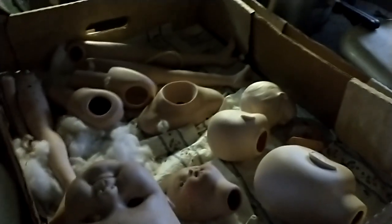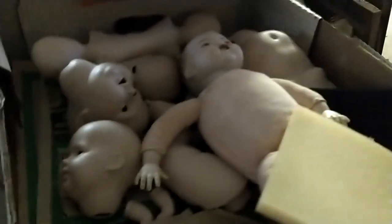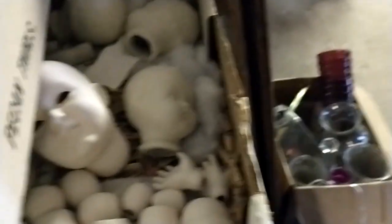Cupie doll. Handmade. Wow. I don't even know if you guys can see these. It's so dark in here. But there are so many. Oh, be careful. I haven't found the molds yet. I haven't found those. Those are rings of molds.